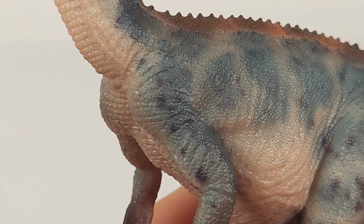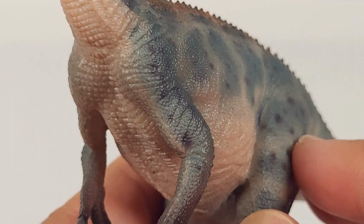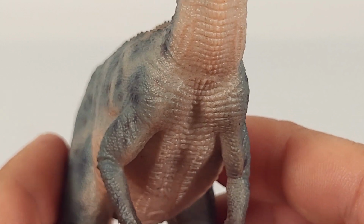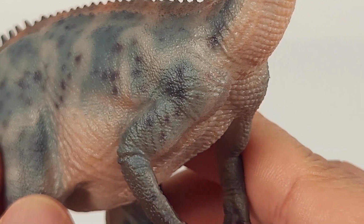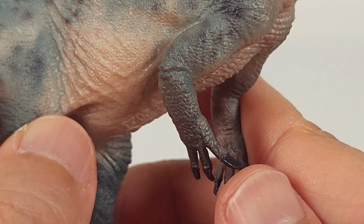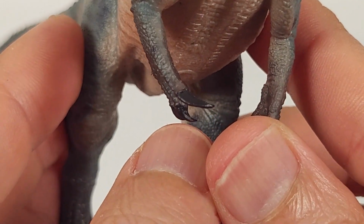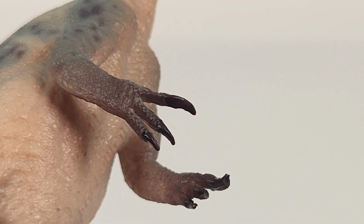And then the arms. And of course that famous enlarged thumb claw that we must see in Baryonyx, the heavy claw. Very nice form in the hands and the claw tips.